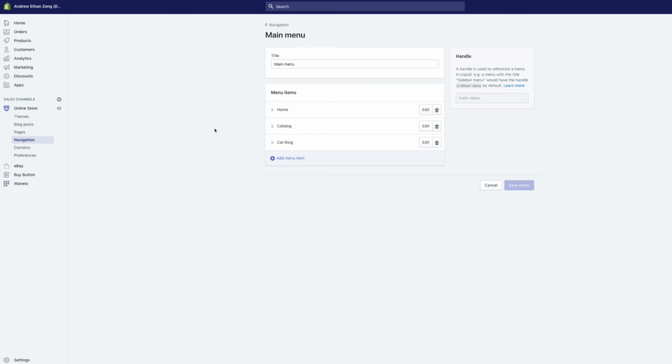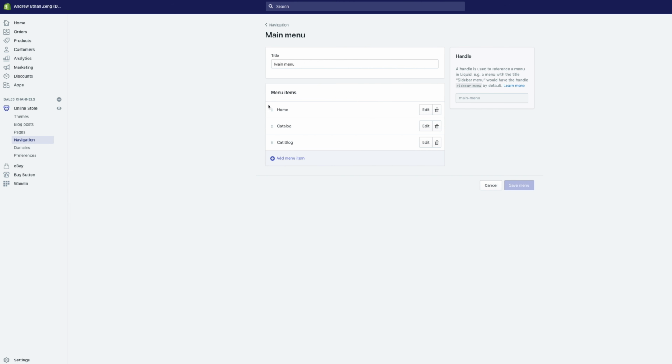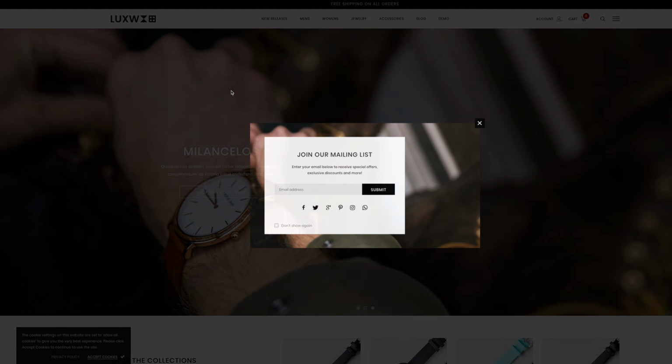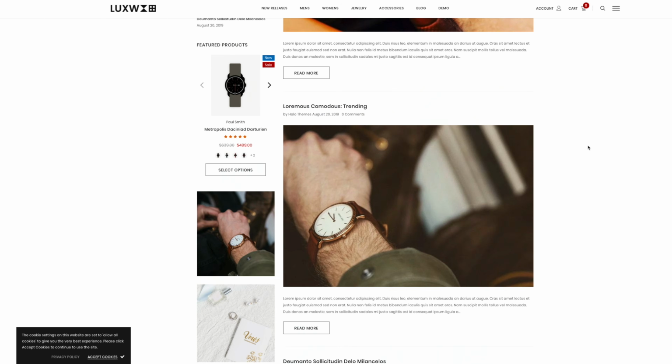The next step is head on to your navigation under, again, online store. And then you want to edit your menu items. So under menu items, click edit and add a menu item, call it blog, and link it out directly to your blogs. Then you have your blog post, and of course you can get more professional, you can get creative, you can turn your blog area into a full-blown professional looking blog with Shopify blog templates. It can start to look like this, for example. So if you click blog up here, you'll be able to see that this is a full-blown blog template here.